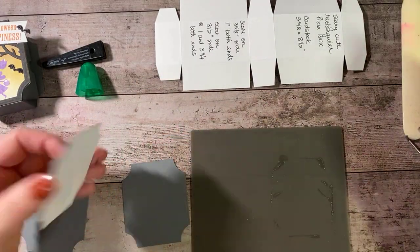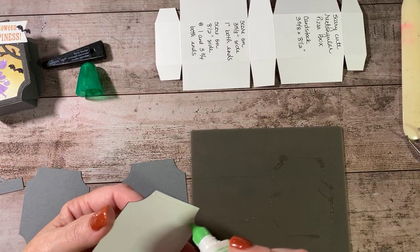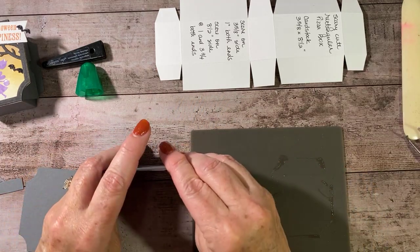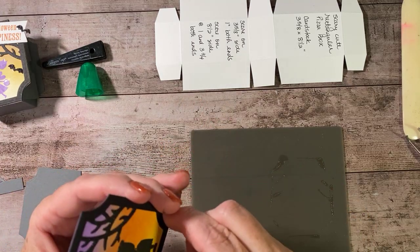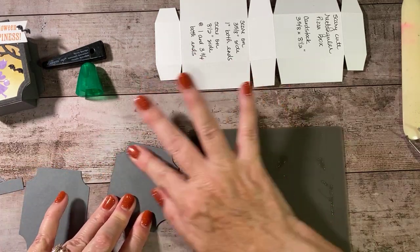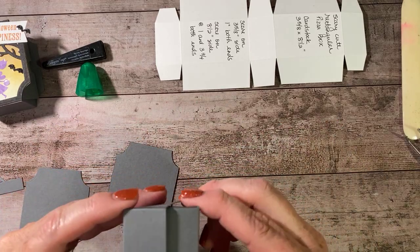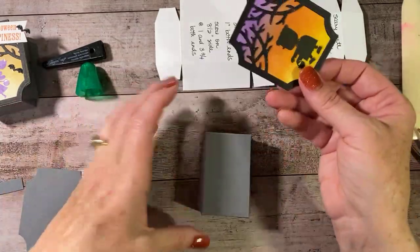So I'm going to add this to my white blended scenic piece here. Make sure I line that all up. Squish it into place. It's not sliding very well. Okay, so there we go. I'm going to give that a good press. Okay. And then I'm going to add this to my gray piece.